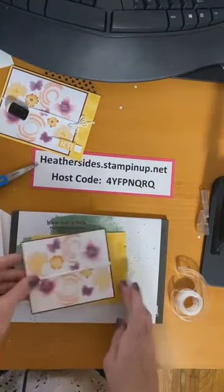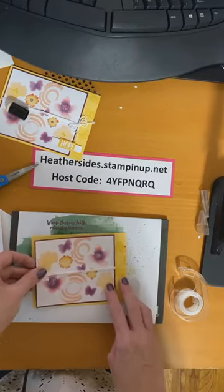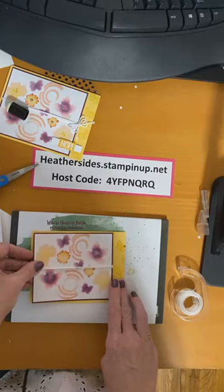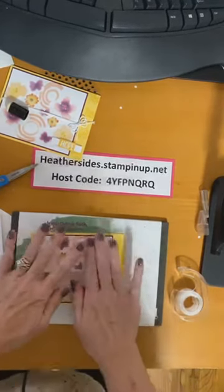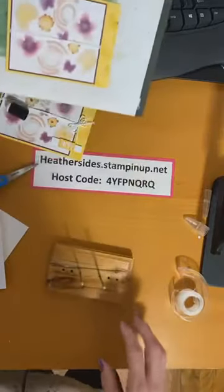ink on my card. That's okay. I'm a survivor. I'll handle it. Got that glued on there. Now I'm going to bring in my little bow thing because I want another triple bow.